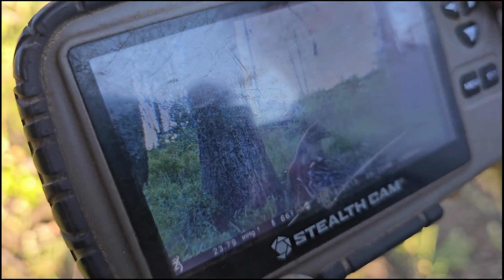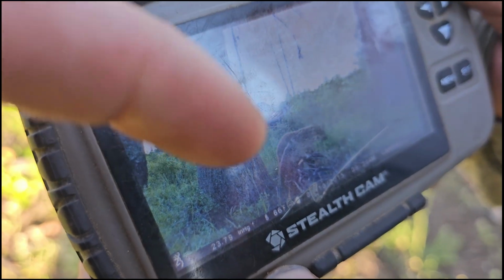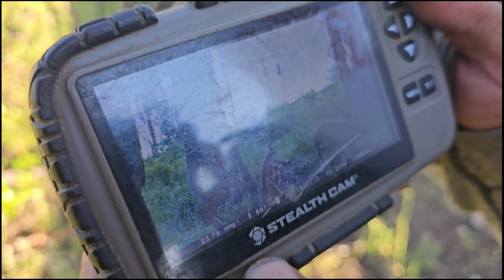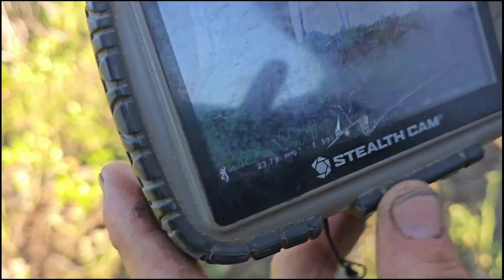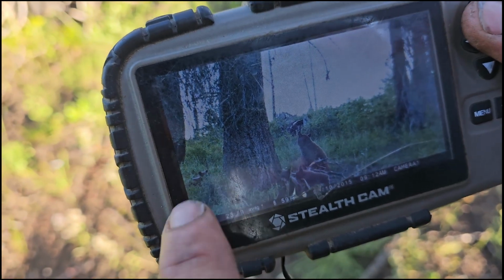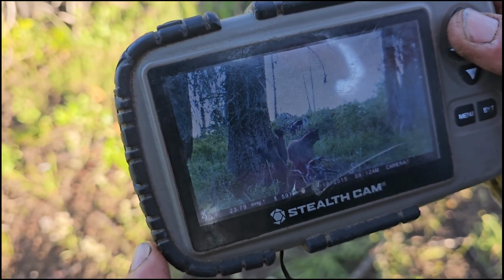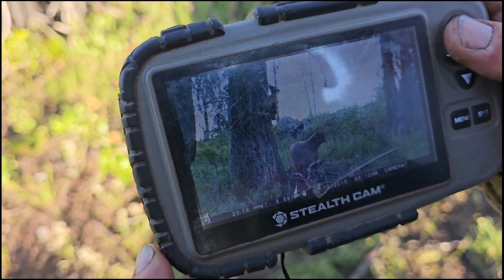They were here about an hour ago. But since she has a cub with her, right there, we're not turning the dogs out because we don't want to tree her. There. Look at your little babies. So neat.